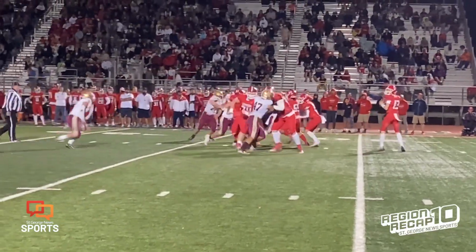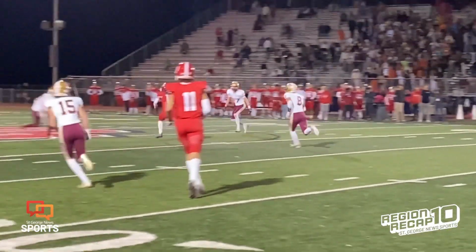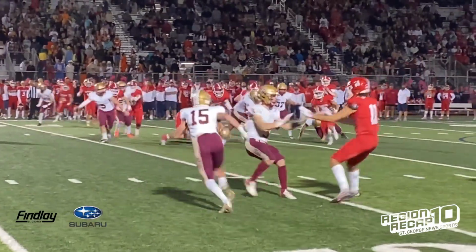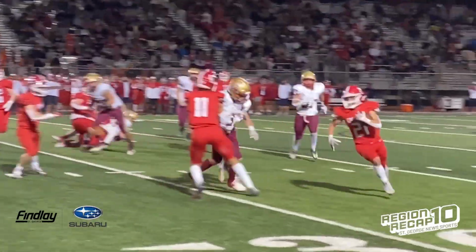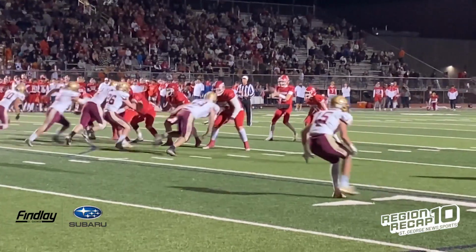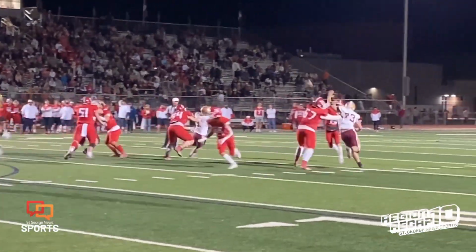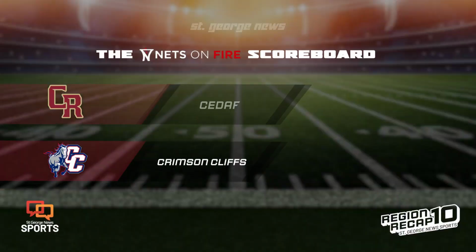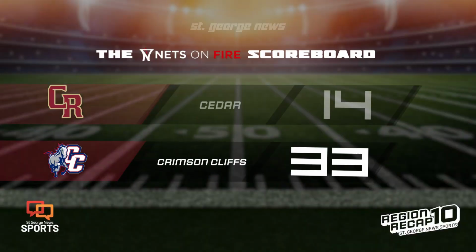Crimson got the ball back and moved down the field with this Barbin pass. And then Mason Topalian would take the handoff and get to the outside for a big gain. That set up the third Barbin to Adamson touchdown pass. The final score, Crimson Cliffs 33, Cedar 14.